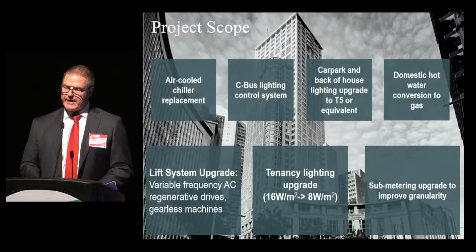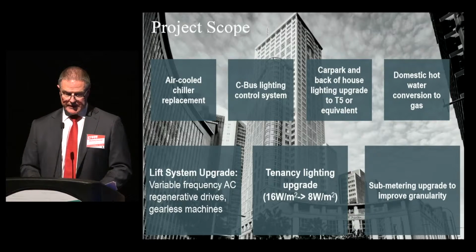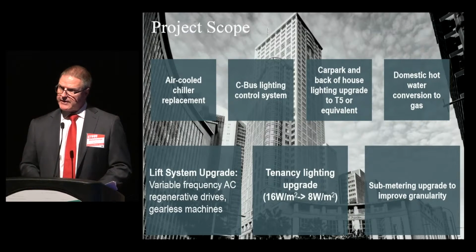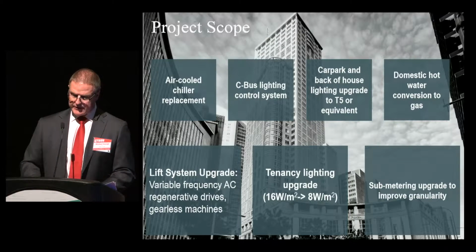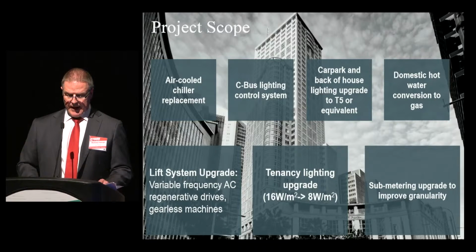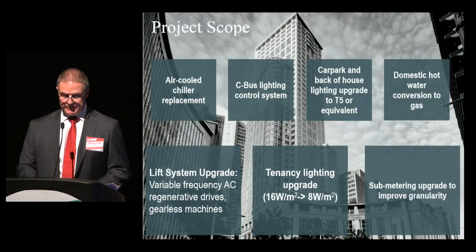We upgraded the 28 lifts, the motors and controls to variable frequency AC regenerative drives, upgraded the tenancy floor lighting, which in essence halved the nominal power density for lighting for each of those floors, upgraded the car park and back of house lighting, installed a new C-bus lighting control system, converted domestic hot water from electric to gas-fired units, and an enhanced metering system was implemented to provide greater granularity of measurement of subsystem energy use.